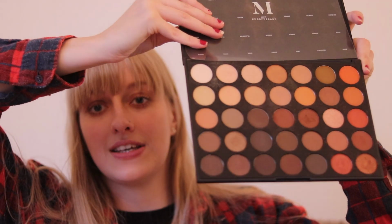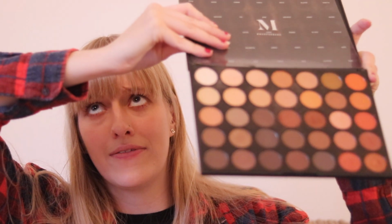I've got this Morphe 350 palette. Look how beautiful this is. I got this as a Christmas present or a birthday present, I think it's about a year ago, and I really love this. I use this all the time. Such a good investment. I love Morphe to death, so obviously I'm gonna keep this as well.